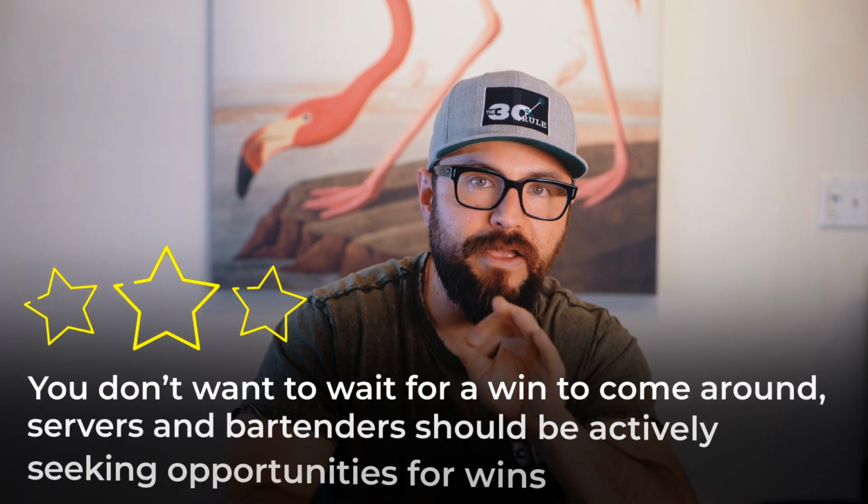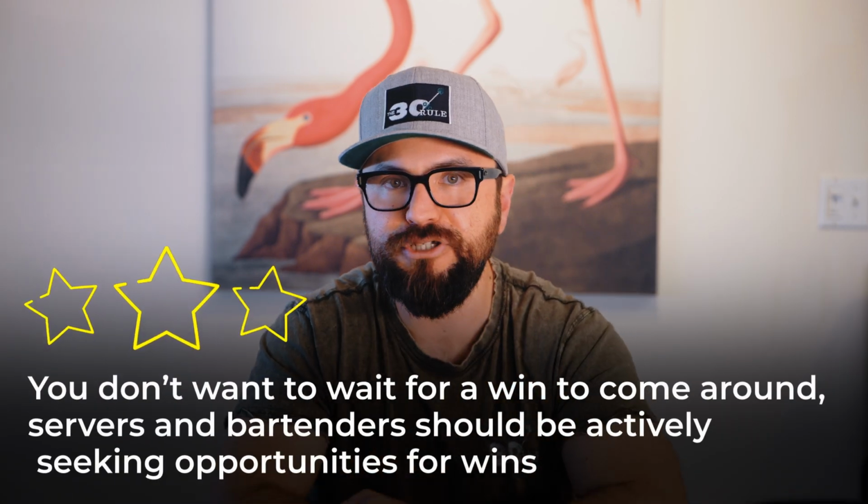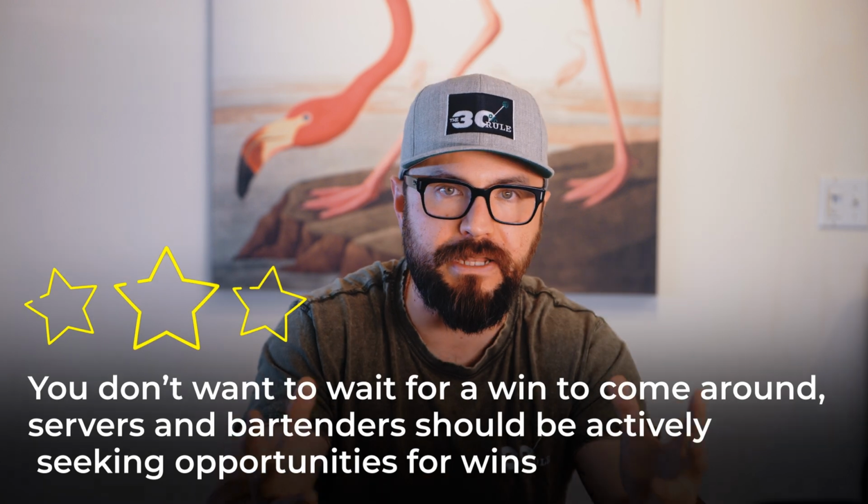You don't want to wait for a win to come around. Servers and bartenders should be actively seeking opportunities for wins. Let me give you an example. Recently, I went to Calo, which is an upscale Mexican restaurant in Costa Mesa. I ordered the carnitas and they came with this amazing salsa. I asked the server for more salsa while I raved about how much I loved it.